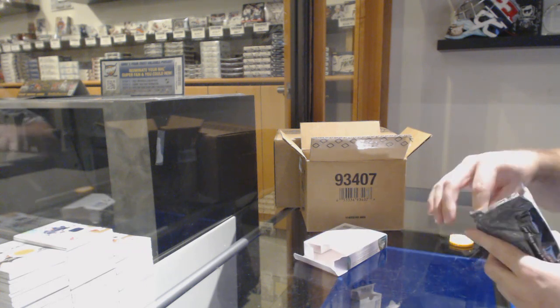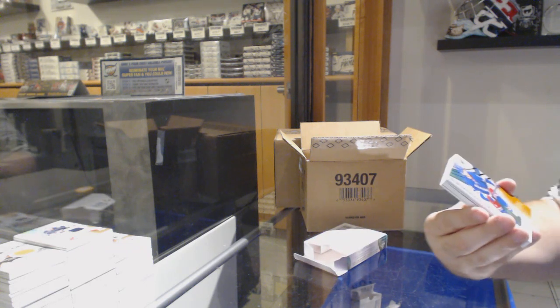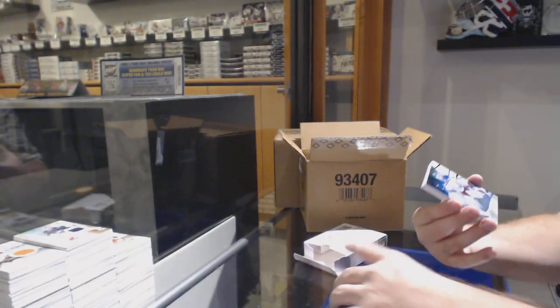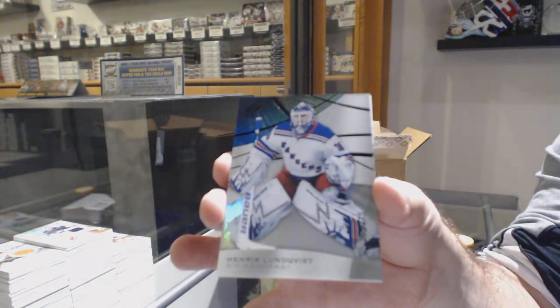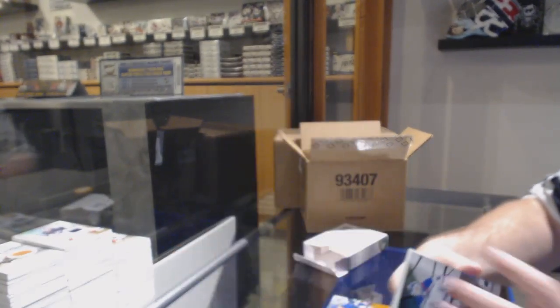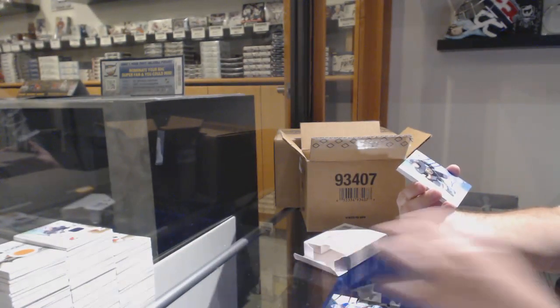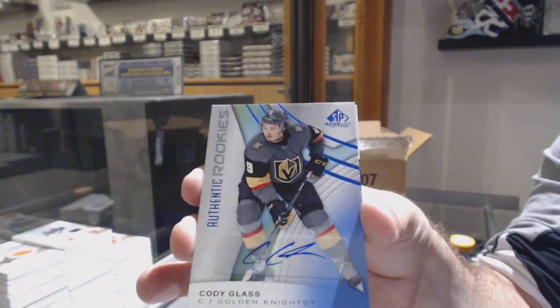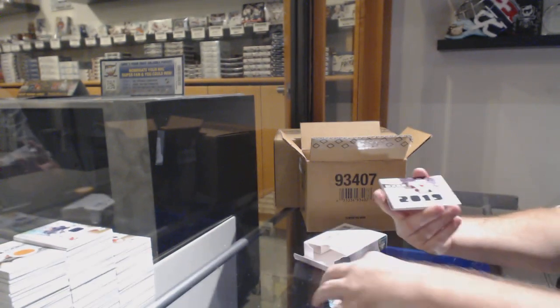Panda, do you have the pucks or no? Number to 116, Libor Hájek, orange rookie. We've got a 275 Henrik Lundqvist. No. Base rookie auto, Cody Glass.